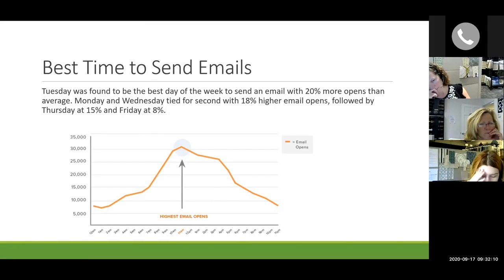So if you're getting in their email box between 10 and 11, as you can see, it starts rising right after 9. But look at what happens at night because people aren't at work opening their emails. So that's natural. But here's this whole chart, and again, this is I believe from HubSpot, talks about that Mondays and Wednesdays tied for second place with an 18% higher open rate. Thursdays are 15%. Fridays, the kiss of death for emails. So keep that in mind.